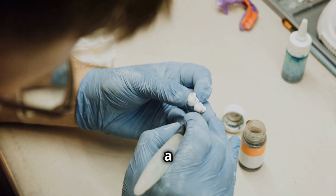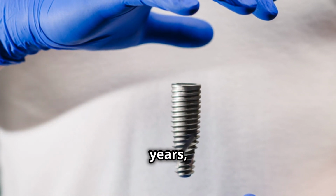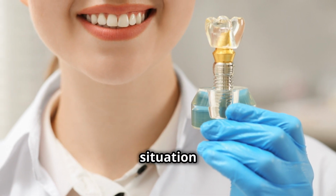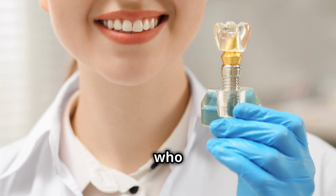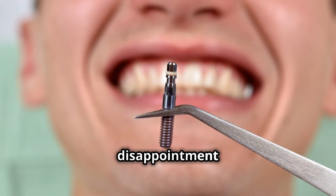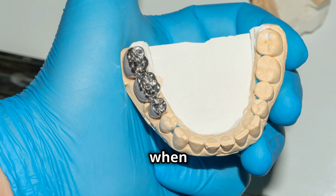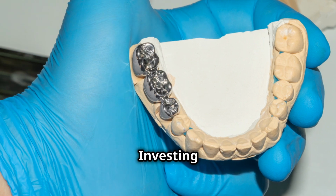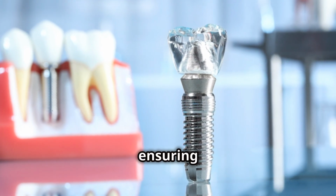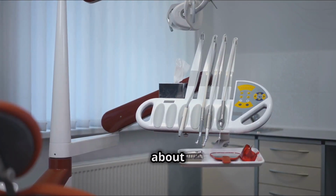Imagine the disappointment of a patient who discovers that their implant, supposed to last for years, starts to show signs of failure after only a few months. This situation is comparable to that of a wine lover who opens a precious bottle to discover that it is corked. The bitter taste of disappointment is the same. That's why it's crucial not to compromise on quality when it comes to dental health. Investing in high-quality implants means investing in your long-term well-being, ensuring that your smile remains bright and functional for years to come.